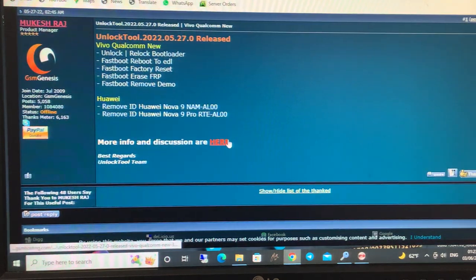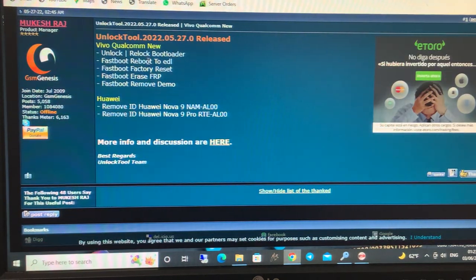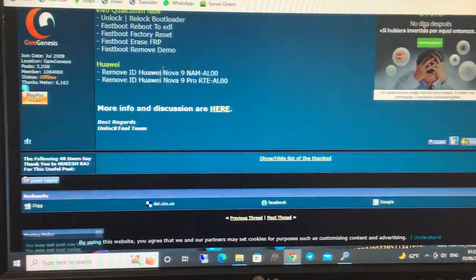This is Unlock Tool. Relock bootloader, reboot to EDL. From fast boot, reboot to EDL. EDL means you have to do test points. Now Unlock Tool's latest update means you no longer need to open the back of the phone. You only boot the phone into fast boot, then use the tool to go to EDL mode. Very, very simple. And I think they uploaded a video showing how you can do that.